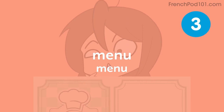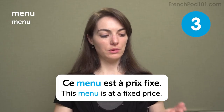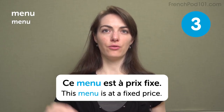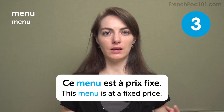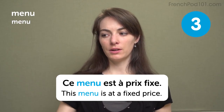Menu. Ce menu est à prix fixe. This menu is at a fixed price. Yeah, when you go to a restaurant, you will usually have a la carte menu where you can choose the items you want. And then a fixed price menu where you can choose between two or three different items, if you want appetizers and a main and one more thing, and if you want dessert or cheese. And depending on that, the price can vary.